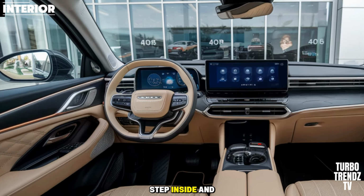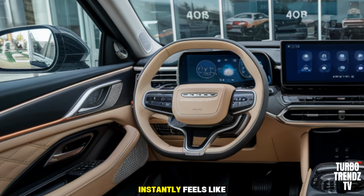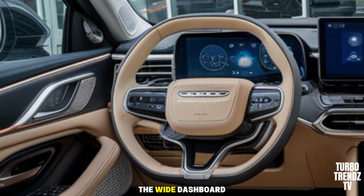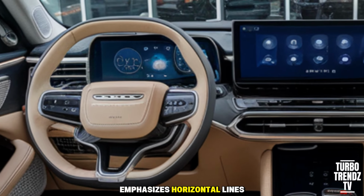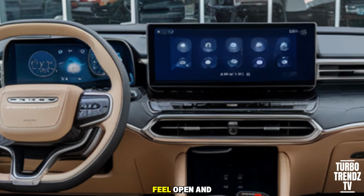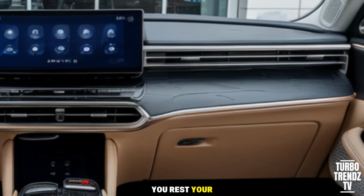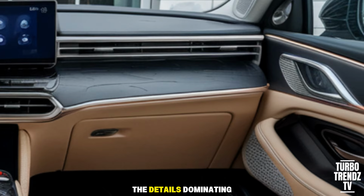Interior. Step inside, and the EX5 instantly feels like a car that costs far more than it does. The wide dashboard emphasizes horizontal lines, making the cabin feel open and airy. Materials are soft touch everywhere you rest your hands. Geely clearly sweated the details.